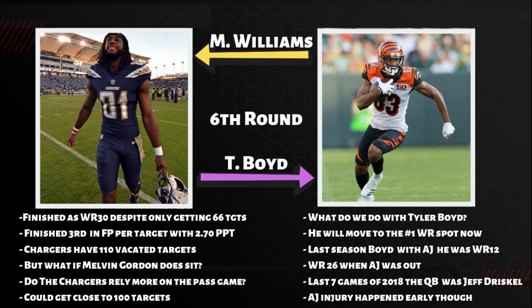Last season, in games that Boyd played with A.J. Green, he was wide receiver 12 in fantasy football. When A.J. Green was out and was not playing, Tyler Boyd was wide receiver 26. So it's obvious that Boyd is more of a threat when A.J. is in the game. He just garners so much more defensive attention. It allows Boyd to be more productive. But don't forget, the last 7 games of 2018, the quarterback for Tyler Boyd was Jeff Driskel. Now, I'm not saying Andy Dalton is Tom Brady here, but that plays a part.